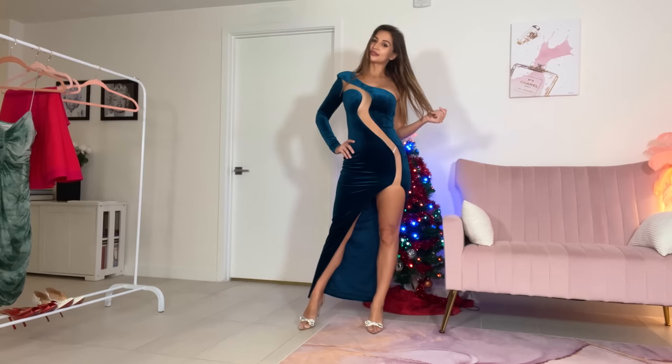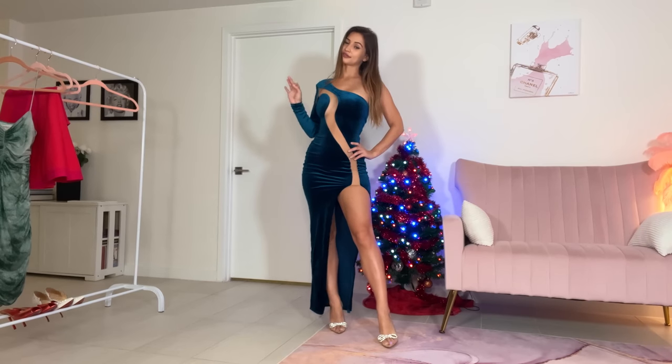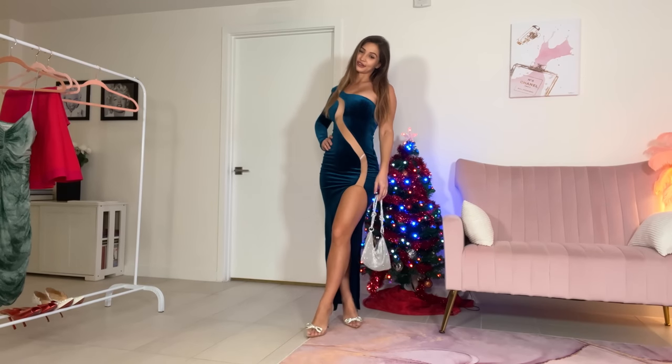So I'm pairing it with the same crystal bow heels as I did the other dress for an added very festive effect. And then you can throw in a bag like this and you're definitely going to be a star of the party.